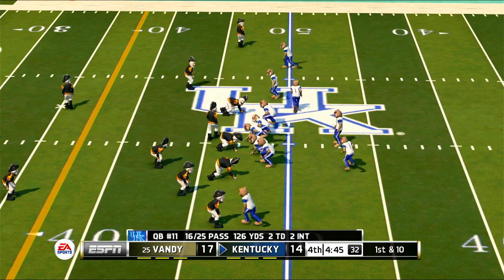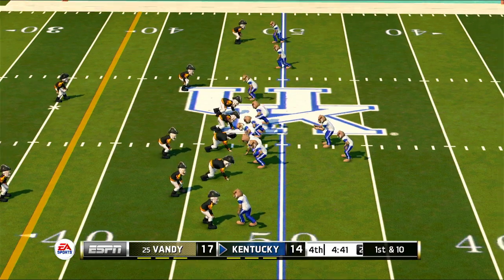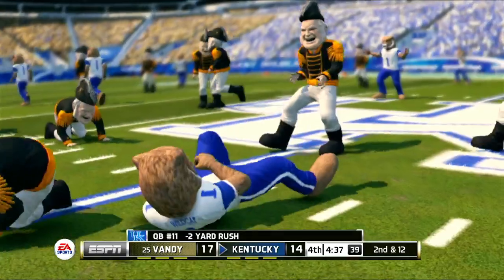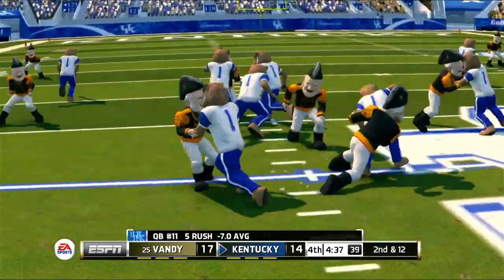They'll spread the field with five wide. They'll drop in for a loss. But you can really mess with an offense's game plan if you can take away their ability to run. That'll bring up second and 12.